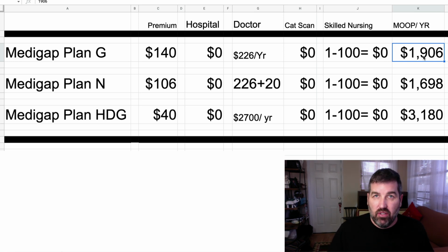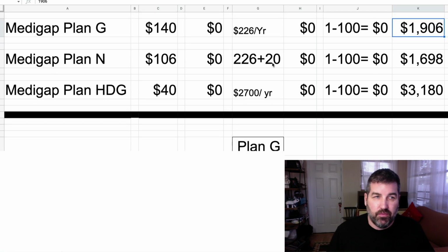And from what I've seen in the past couple months, some people will call me up and say, I know I want the Plan G, and that's it. Some people will say, I'm trying to make a decision on a couple different plans, and a lot of these people end up going with a Plan N, some of them a high deductible G. So let me get into those 2 plans.